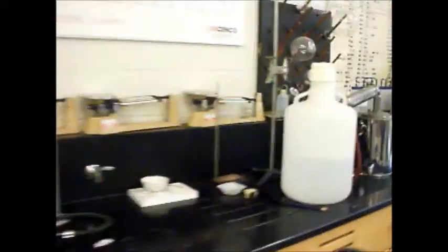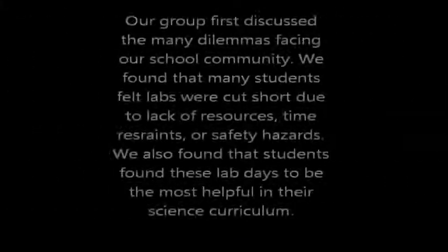On Lab Day, students are always ecstatic for the chance to step out of the science classroom and apply what they've learned in a laboratory environment. These labs give students a better understanding of the subjects they are learning, and are fun too. However, some of the labs that might be beneficial for students to perform aren't available for many reasons.